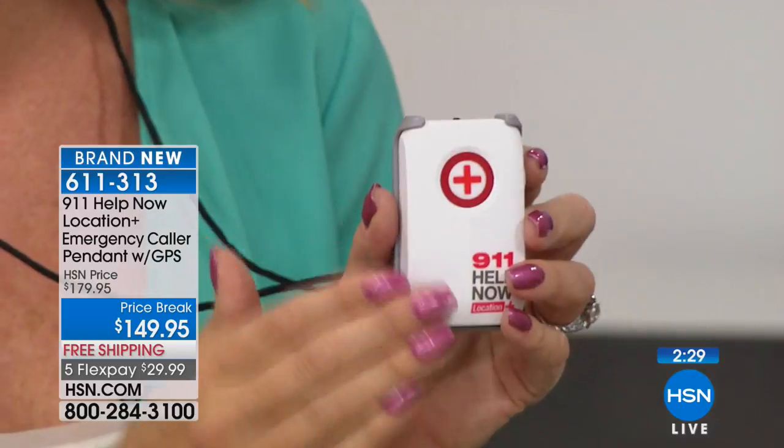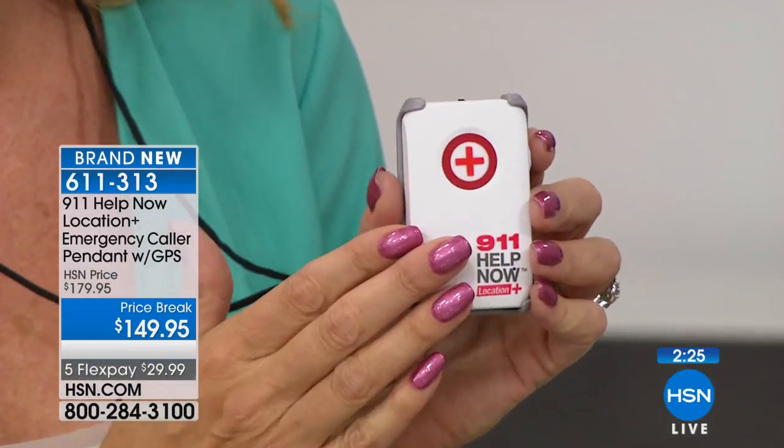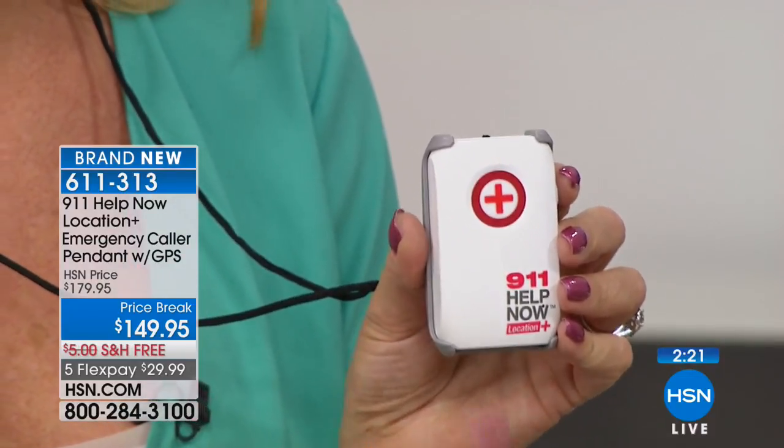And think about this. There are so many times in life where maybe you can't speak. Maybe something is happening where your adrenaline is spiking and there's nothing you can do. This is going to be a great solution. If you can press and hold a button, it's almost like ringing a doorbell, then you have access to 911 right in your pocket, pretty much no matter where you are. You cannot put a price on that peace of mind.